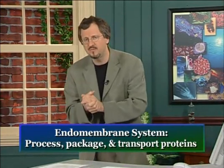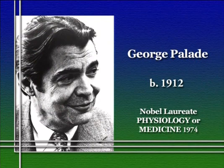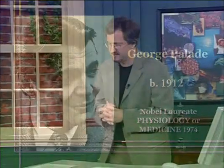This hypothesis was tested explicitly by experiments done in the 1950s by George Palade and his colleagues who were at the Rockefeller University. Palade knew that some kinds of proteins are manufactured by ribosomes that are just in the cytoplasm itself, and that these proteins remain in the cytoplasm. He also knew, however, that other kinds of proteins are secreted to the outside of the cell, especially proteins involved in digestion, for example.